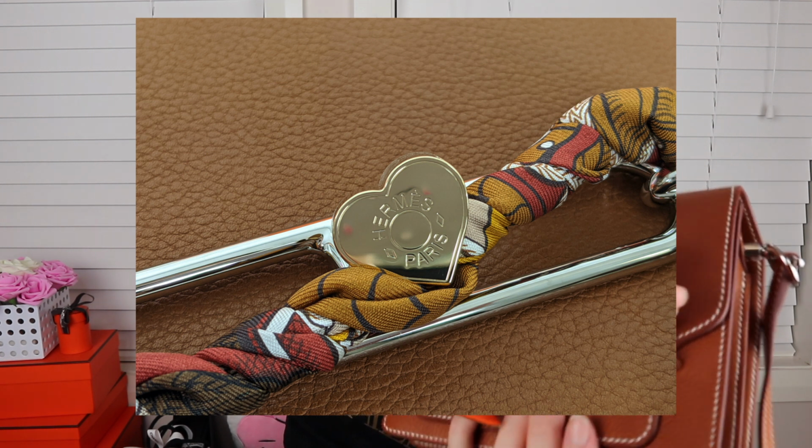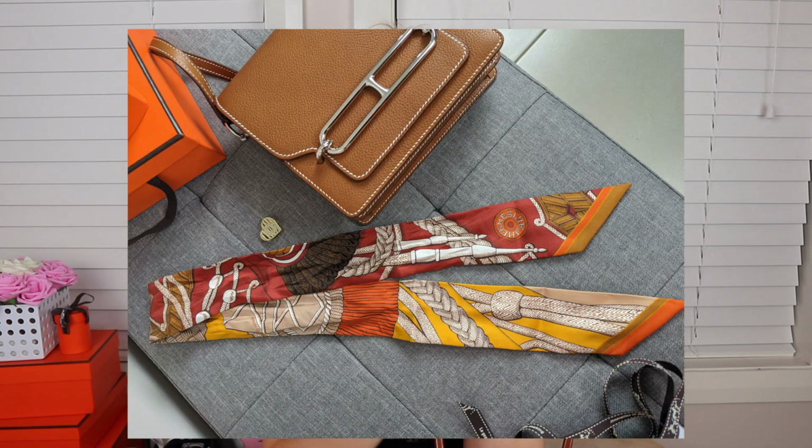However, because it's on the Roulis, it's just considered a Roulis buckle, I think, but the Chaine d'ancre looks exactly like that as well. So all the Hermes stuff gets a bit confusing. I might have to just take a picture of it, because I'm getting way too much glare from the studio lights. It's like a scarf ring, but specifically made for twillies, and it's in a heart shape because it was for Valentine's Day. I don't know how to say the twilly's name, but I'm going to put the code up on the screen, and I will put a picture of it as well when it's not tied up like this.